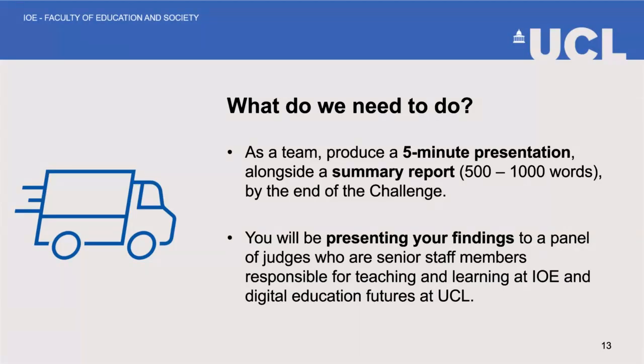What do they need to do? They needed to produce a 5-minute presentation alongside a summary report. However, the summary report was not graded. This was more an opportunity for the participants to explain in more detail about their solutions, because we realized that 5 minutes is quite a compact, limited amount of time.